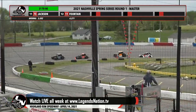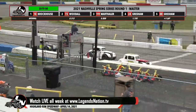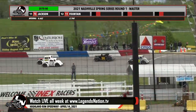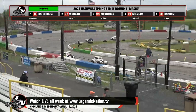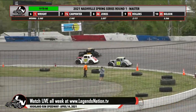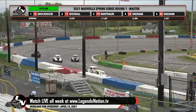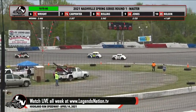As deeper in the field, looks like we got a side-by-side battle between the 1 of Wright, the 93, Kevin Rollins, and Paul Jones. Now Wright's going to look to the inside of the 76 of Stephen Carpenter, take that position away from him, and Rollins looks to do the same thing. Still side-by-side back there between Jones and Carpenter. Carpenter got a little bit loose, but now Rollins looks to try and get the inside. He's by Paul Jones. Now he's got to look and get by Stephen Carpenter.